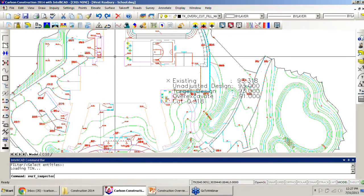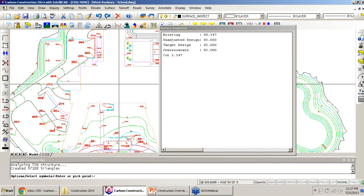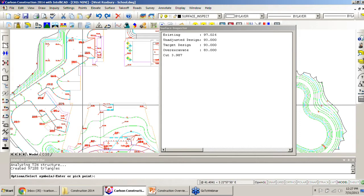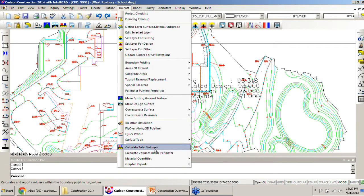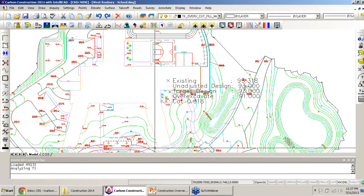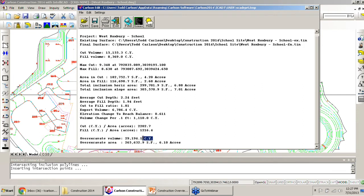So if I do surface inspector now and go over this, you can see the over-excavation surface is now 10 feet below. So it was already 2 feet. Now in the building pad, I'm going an extra 8 feet below. And if I run quantities, it was about 17,000 cubic yards before. Again, our overall cut fill volumes don't change. Now doing that extra 8 feet in that whole building pad has added another 12,000 cubic yards of bad material I have to over excavate.